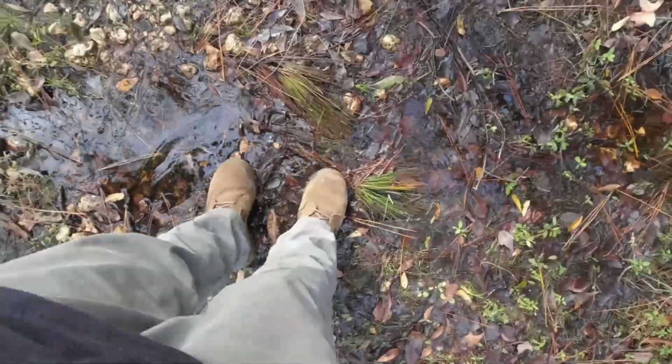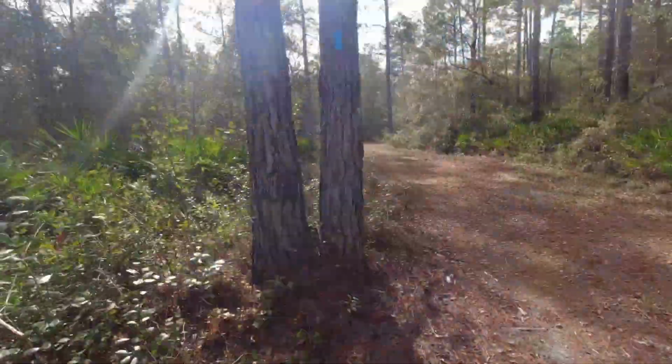Alright, this one's for you, Sarah. If Sarah had been with me, she would have been back there playing in that water for sure. So she didn't feel like coming today, so I figured I would play in the water for her.